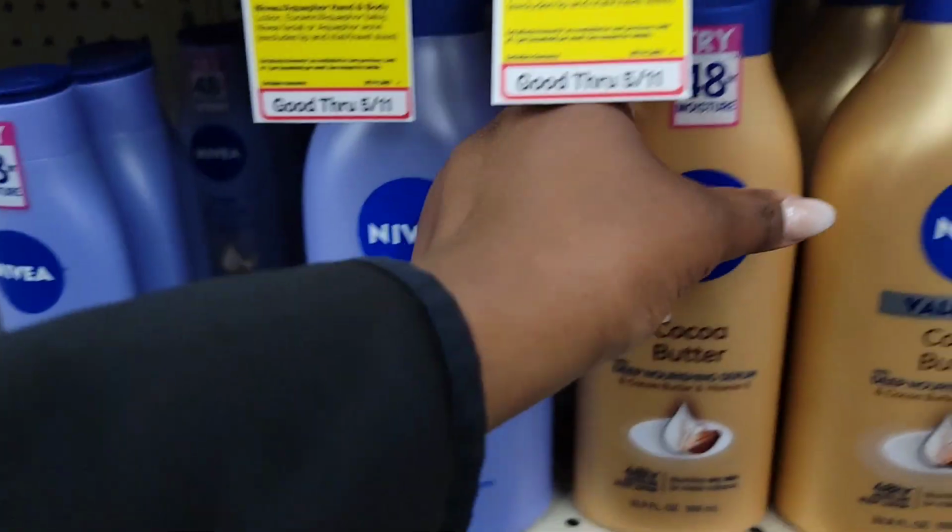That 20% is gonna take off $5. I'm gonna roll $10 extra buck, and I'm gonna use that $2 coupon. So I'm gonna make all three of my products only $10 and some change. So I'm gonna put them in the cart because it's gonna be basically free, or I'm gonna get a source of change. Put it in the cart.